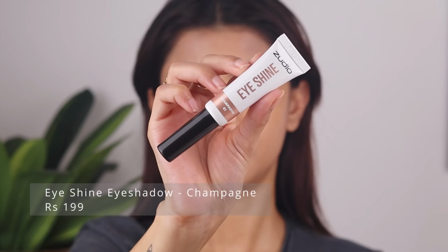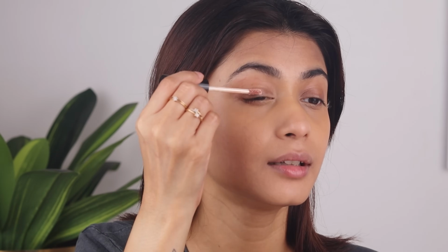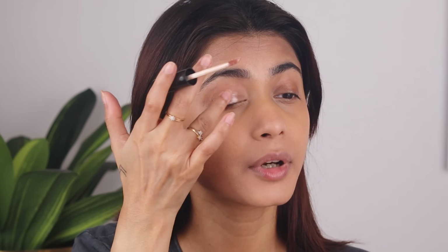First product, pass. It's their eye shine eyeshadow. Packaging really looks good. It's in the shade Champagne. Yeah, let's try it. It's just for 199 rupees. I thought it's a tube. It's got an applicator and not bad. And I'm going to blend it with my fingers. It dries up super quick.